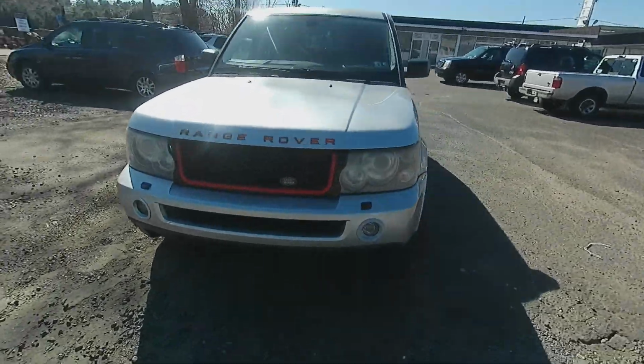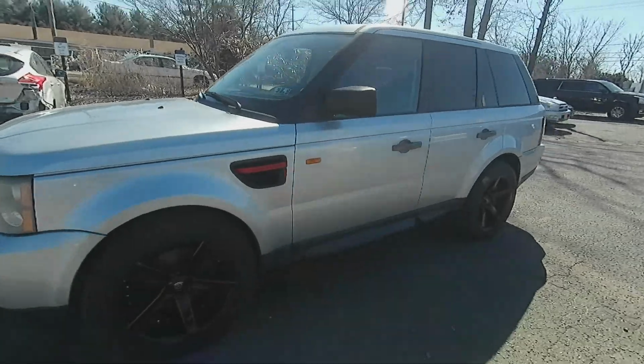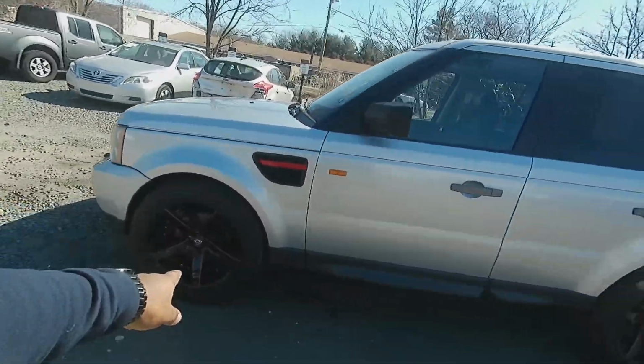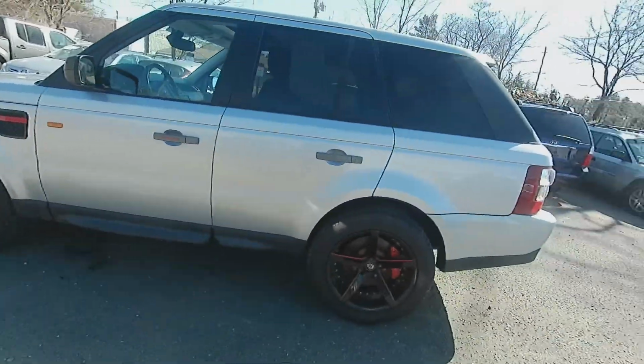Got sensors in the front. See how the front's raising up? It's on level right now, so it's just gonna do whatever it needs because we're on the slant to be level.